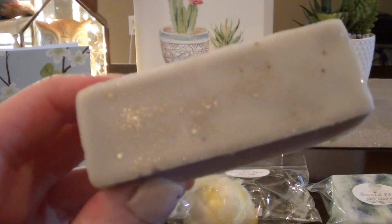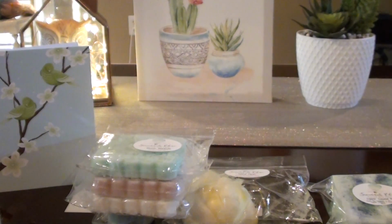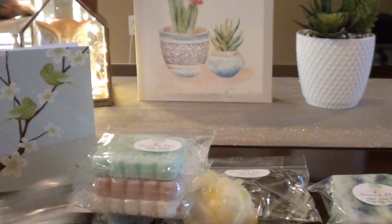I think these are a cool concept, mixing 3 scents together. I haven't seen anything like that from any other vendors. I mean, I've seen triple scent things, but I've never seen these bars. It's just a really good coffee scent. If you like the bakery kind of coffees, not a straight black coffee, you would like that.